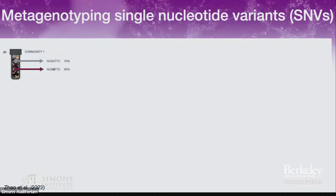And doing this is what alerted me to this problem with closely related species in the database. So I'll tell you a little bit about it, because it's the context for our work. But I think the problem I'm going to share with you is much broader than this genotyping problem. So what do I mean by genetic variance in the short reads?